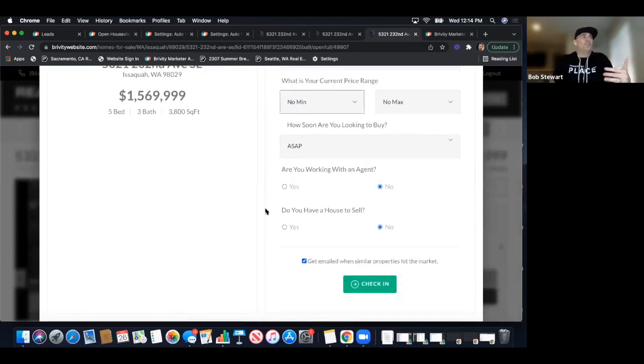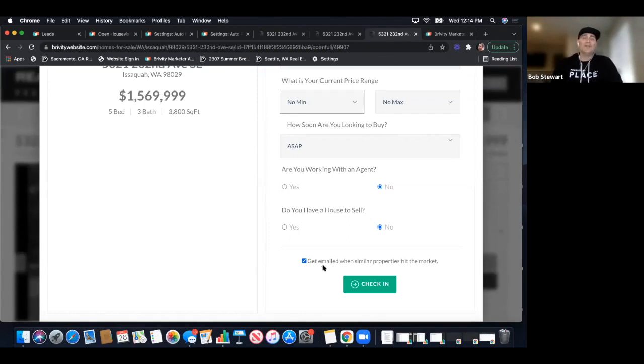Now, any of the answers for these questions, when we submit the lead or the prospect into the database, all of these answers are going to come along, and they're going to be on a timeline event inside of our CRM. And then this last little option down here, which as you can see is defaulted on, checked on, is get emailed when similar properties hit the market.